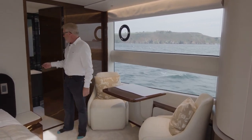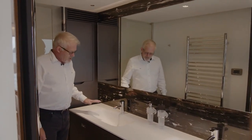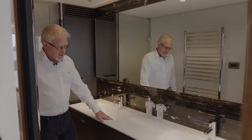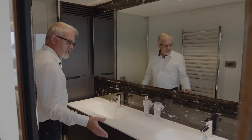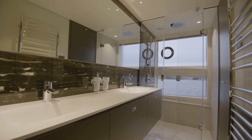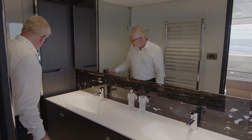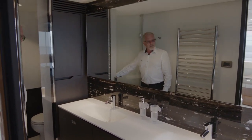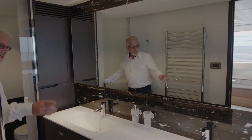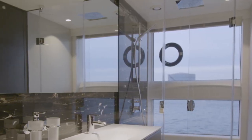And then just behind me here we have the ensuite bathroom, and again this has these incredible freeform sinks mounted into a floating vanity unit. All the stone is the choice of the owner, so you specify this very much as you would like it. You can have underfloor heating. Then on the inboard side we have a separate WC closet, and on the outboard side a really nice big walk-in shower with a view.